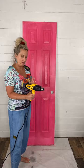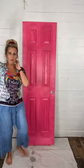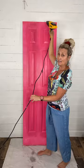Question on Instagram: what did she put on first? Any primer? No primer. I cleaned it with White Lightning and washed it, rinsed it really well, and then I just painted it. This is one single coat of Peony.